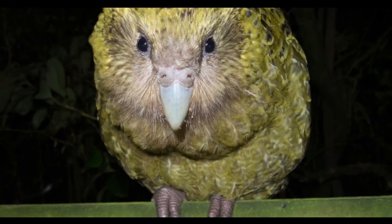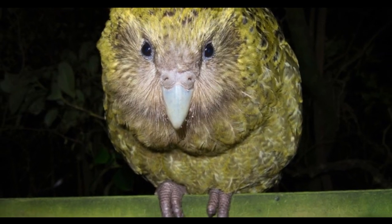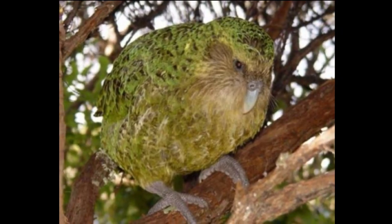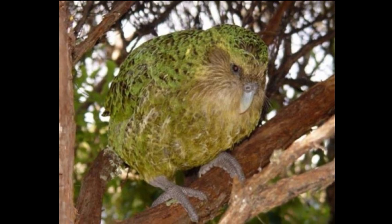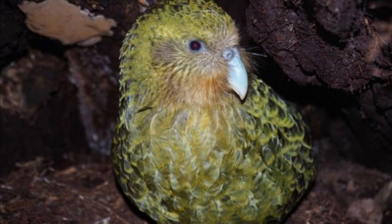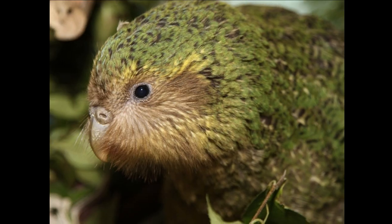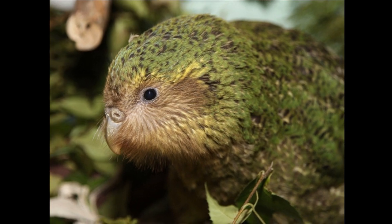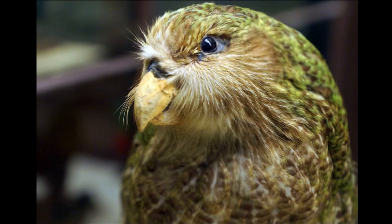Kakapos have a long lifespan, with individuals in the wild living up to 60 years or more. In captivity, they can live even longer. Kakapos are known for their unique vocalizations, which include booming calls, grunts, and wheezes. These vocalizations play an important role in their mating behavior and communication with other birds.